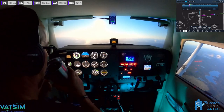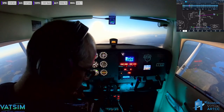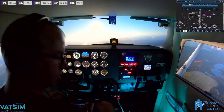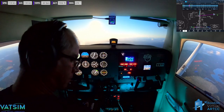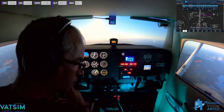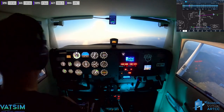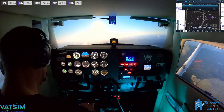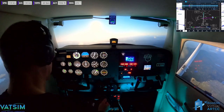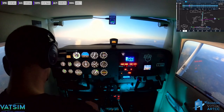American 1122, radar contact, 20 miles east of Alex, maintain final 340. 340, American 1122. 1122, are you able the Ocean 5 arrival today? No, today we can do the Ocean 5. American 1122, clear direct AJ, Alpha, Juliet, and then Ocean 5 arrival. Direct AJ to the Ocean 5 arrival, American 1122.